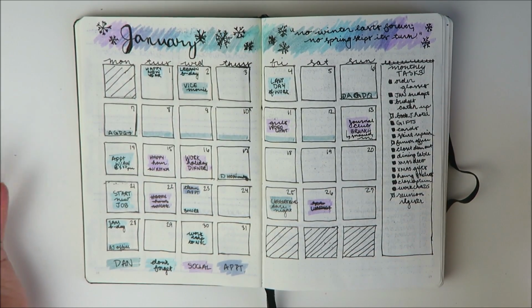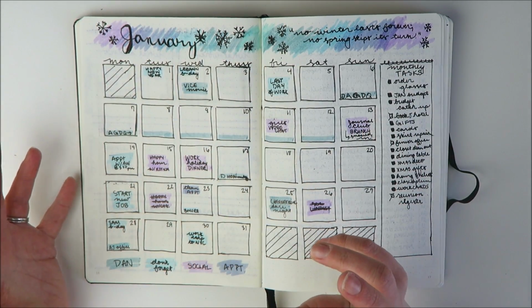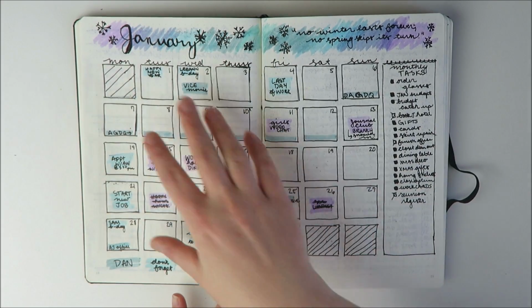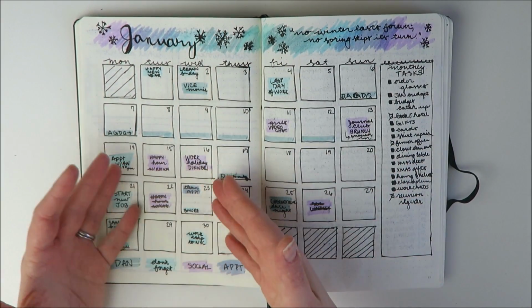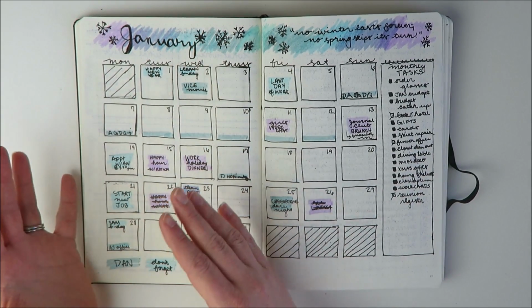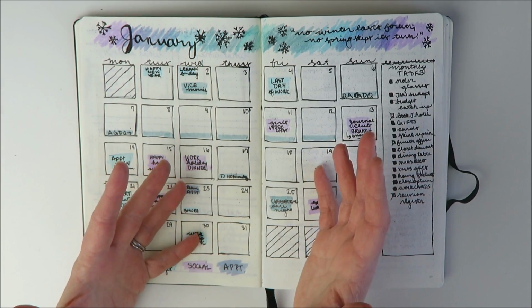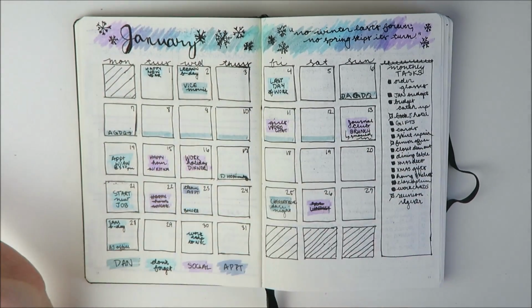I would say that of all my spreads, this is the most decorative as opposed to functional. I do write things in here, and I like having an overview of what I did during the month, but a lot of this stuff is events, and that goes in my Google Calendar. So I'm not referring to this on a daily basis, and sometimes I use it on a weekly basis, but I often just double check my Google Calendar. So this is not an essential part of my system.